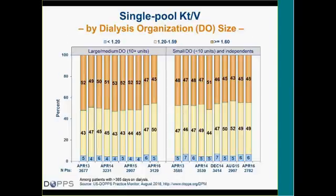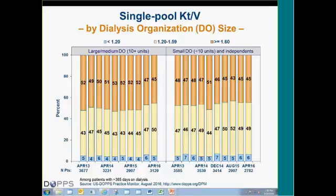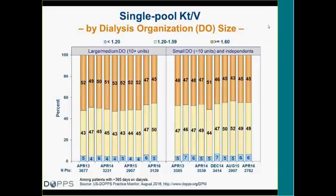Looking at the Kt/V breakdown by DO size, we can see that generally the DOs tend to be comparable in the most recent years, with about 45% of patients above 1.6 and 95% of patients above 1.2. However, in the past, this does reflect a small decline on the part of the large and medium DOs, which previously had 52% of patients above 1.6 in April 2013. Next slide.